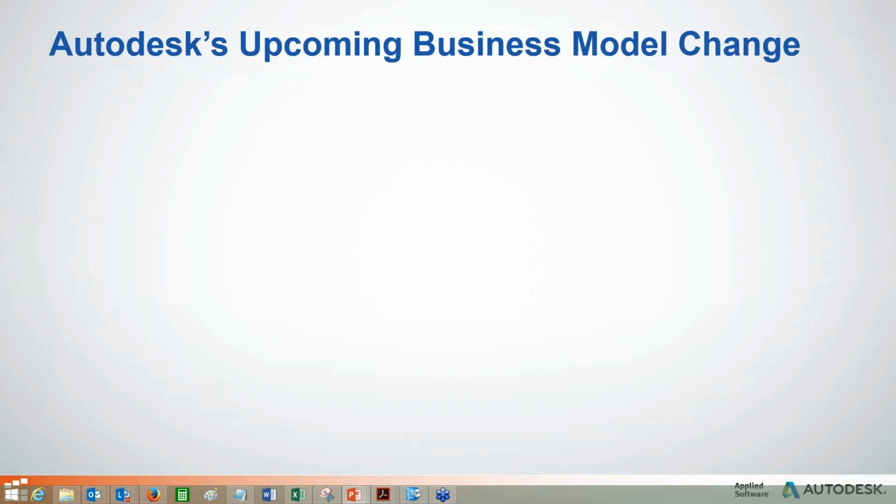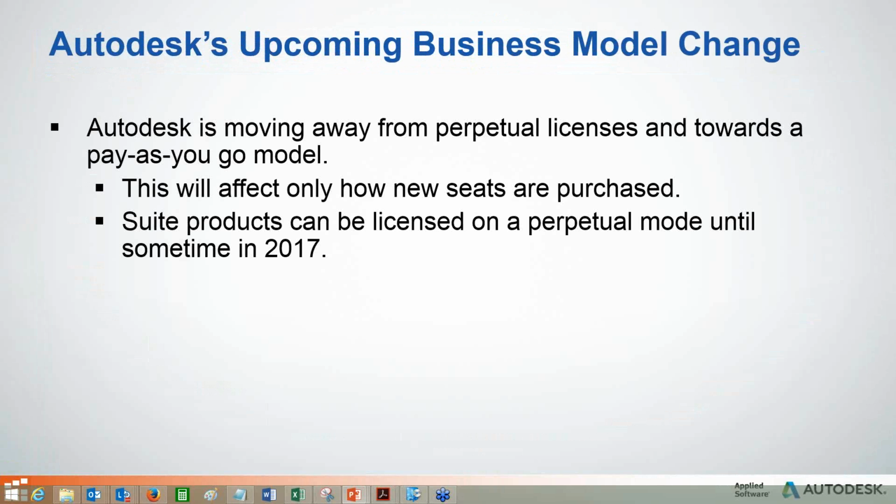So this is the answer to the question that we just had about the upcoming business model change. Autodesk is moving away from the perpetual licenses and towards the pay-as-you-go model, and this is going to affect how new seats are purchased. So what we were talking about in the previous screen about the suites, those suites are going to be available as perpetual licenses until sometime in 2017.